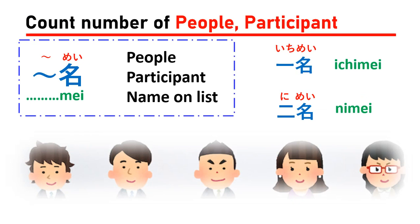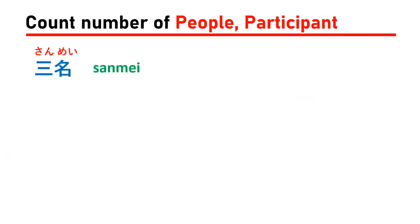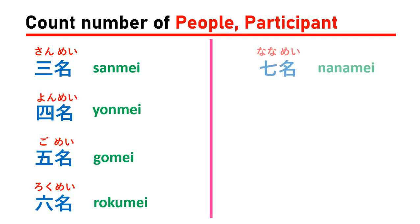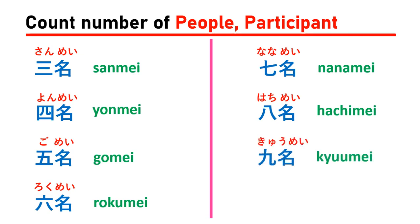When you say 2名, that means 2 people, or 2 participants, or 2 names on the list. This depends on the situation you are talking about and the meaning of the sentence you are using. 3名, 4名, 5名, 6名, 7名, 8名, 9名, 10名.